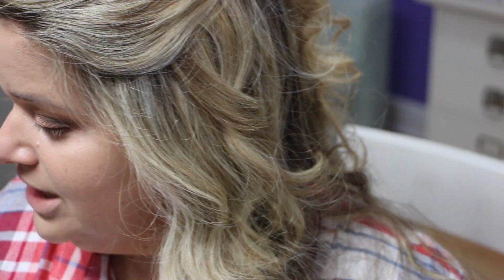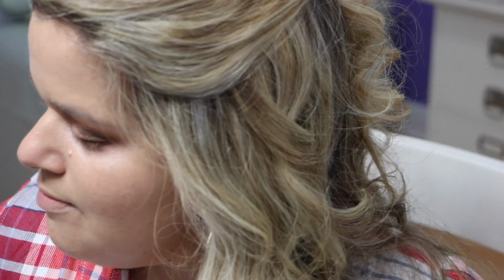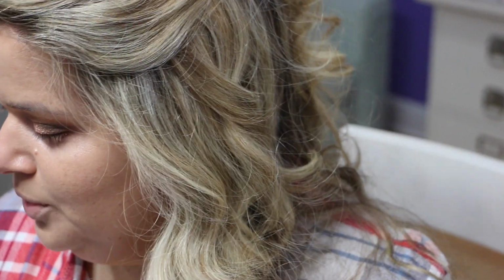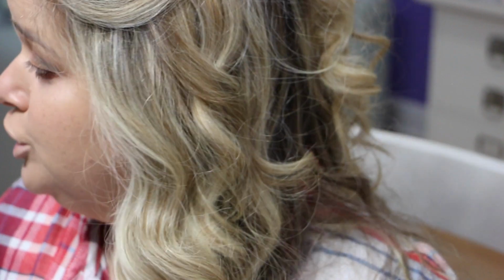Let me see how it looks when I put on the concealer. And for concealer, I'm going to use the Makeup Forever Ultra HD Concealer. This is another new product that I got. This one I have used a couple times and I've really been liking it. I still like my Urban Decay Naked Skin Concealer better, this one. But I want to try out some new products for you guys. So I'm going to use this one, and I am going to use a concealer brush.